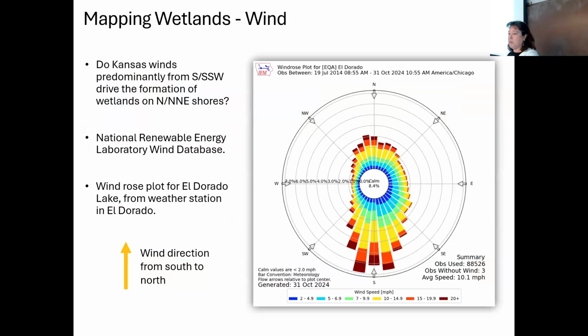But an additional thing we're doing with this study is looking at how wind affects the location of the wetlands. So Chris Bishop gave me this graphic. The winds in Kansas are primarily from the south or south-southwest, so they're blowing up toward the north. So the theory is that most of the wetlands are going to be along the north shores of the lakes.